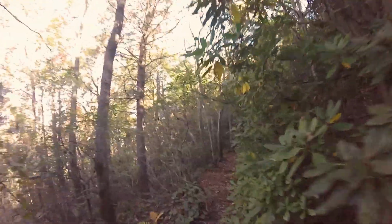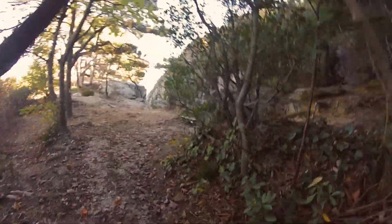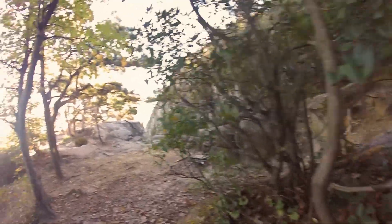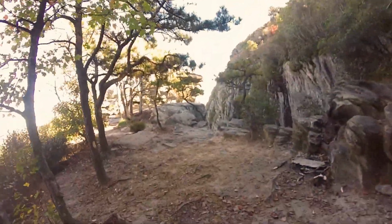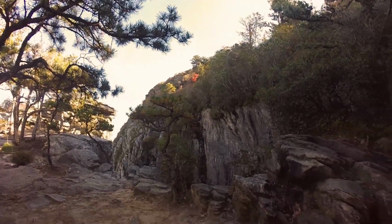All right, we're following a trail to the Devil's Courthouse. This is the side unofficial trail. Not supposed to be too far, but the rock outcropping is supposed to be significantly cool, according to the guide I've got. Okay, I think I'm coming up on the devil's body pillow here. That's cool.